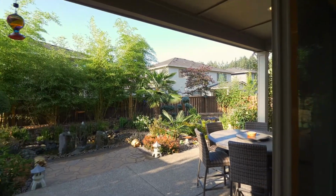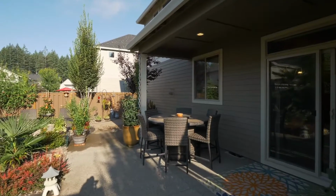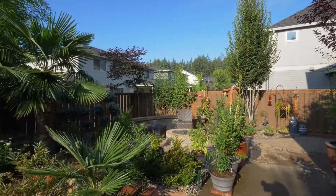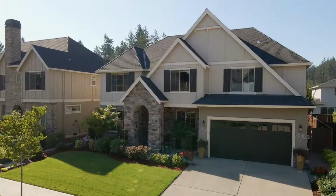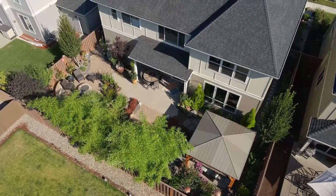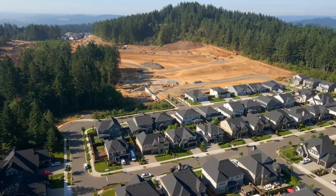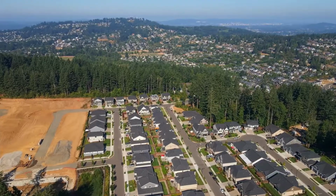Unwind in the hardscaped backyard while listening to the water feature. Dining on the patio. Relaxing by the fire pit. Or gathering with friends under the gazebo, all designed with privacy in mind. An exceptional home in a sought-after neighborhood. It's all here ready for you to call home.